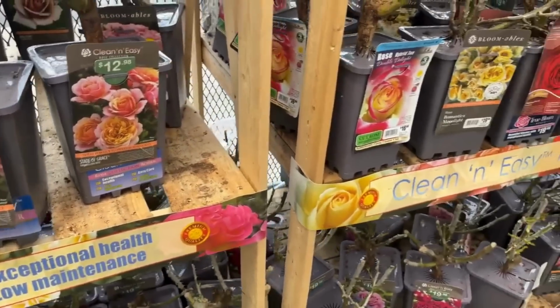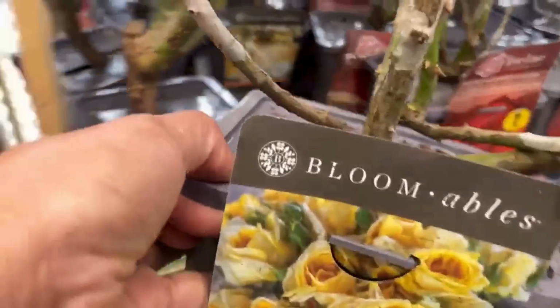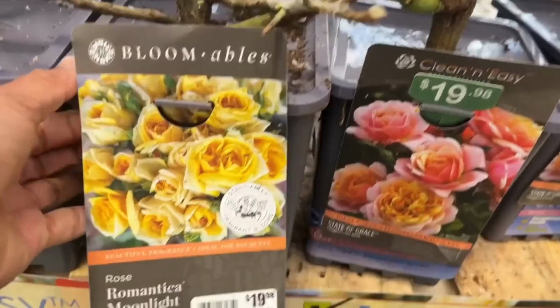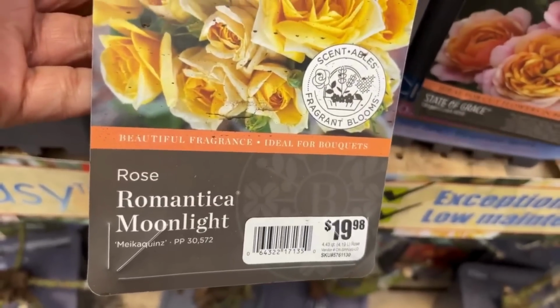And then here we have from Bloomables. This is so pretty. Different yellow, right? This is Romantica Moonlight for 1998. So pretty. It says it's beautiful, fragrance, and ideal for bouquets.